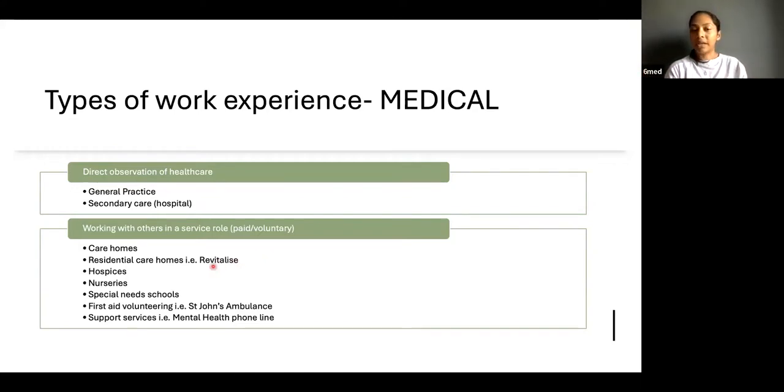So I did it in my October half term, so you could time it so that you do it at some point like that. Hospices, for example, are another type of residential stuff that you can do. You could work in nurseries or special needs schools. Obviously, nurseries are probably a bit harder to get. Special needs schools, maybe you can volunteer there.